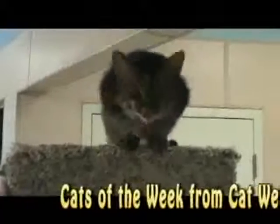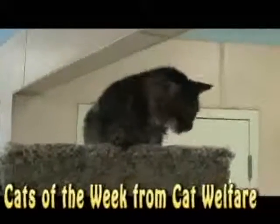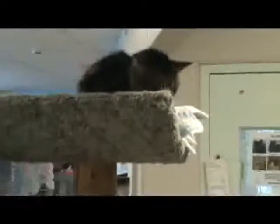This is Trigger. She's approximately 3 years old. She's a spayed female. She's very friendly. She's used to being around children and doesn't mind other animals. And Trigger has been at Cat Welfare for approximately 3 months, and she's ready to move on into a home.